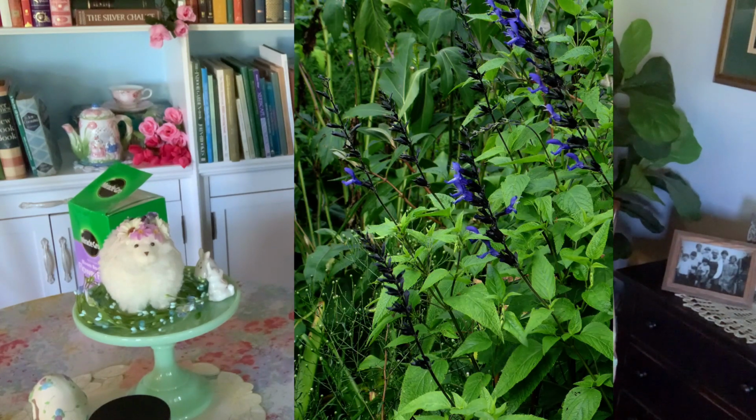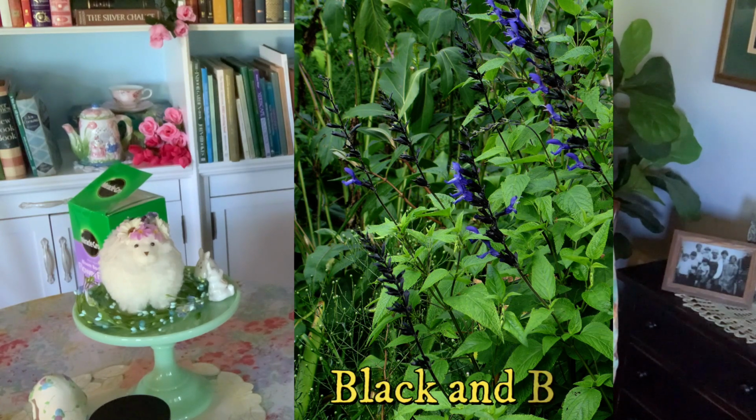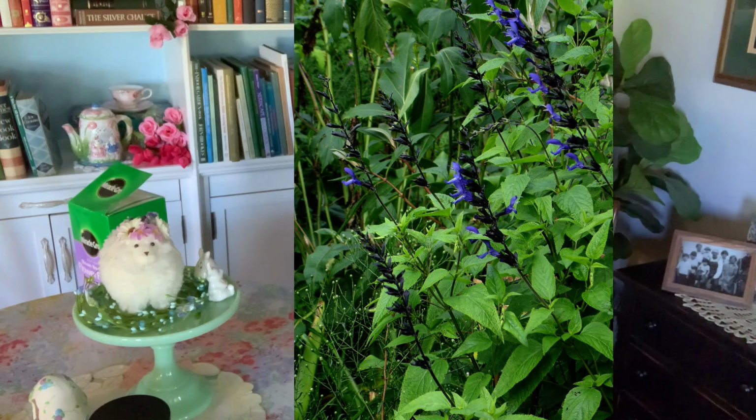Black and blue is great because it really has an unusual coloring on the plant. Black stems, and black and bluish, dark blue actually, flowers. It's a very interesting plant that can add some originality to your container.